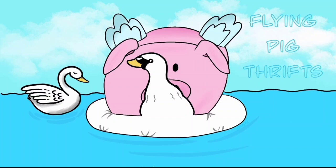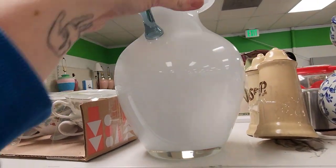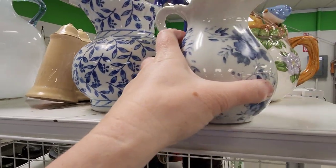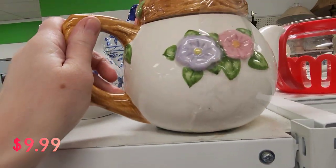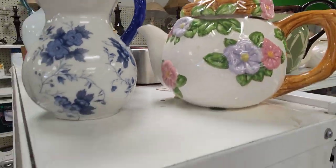Hi there, you are joining me at the Goodwill on two different occasions. This first trip I went with Jenny and we popped in real quick and there were some interesting pieces. This very large heavy glass vase for $9.99, and then I noticed they had another teapot. This one had its lid. It was marked $9.99. I thought it was cute with the little bird's nest on the top for the lid.